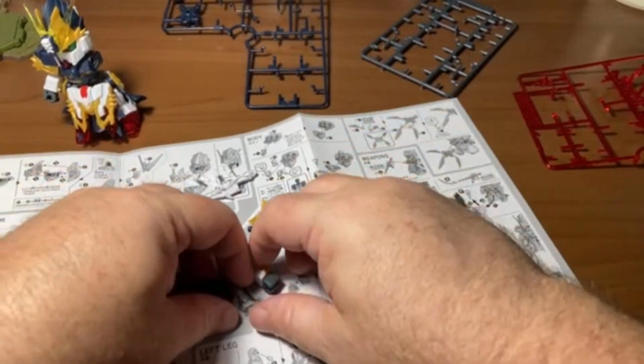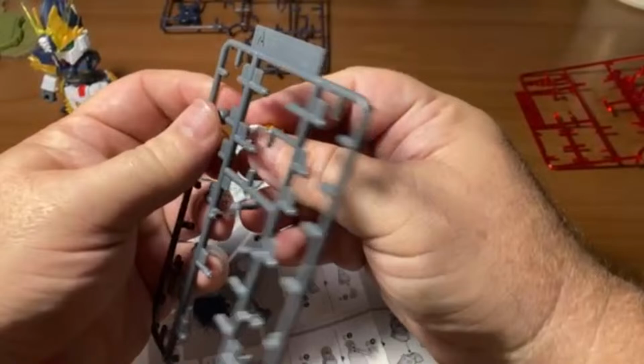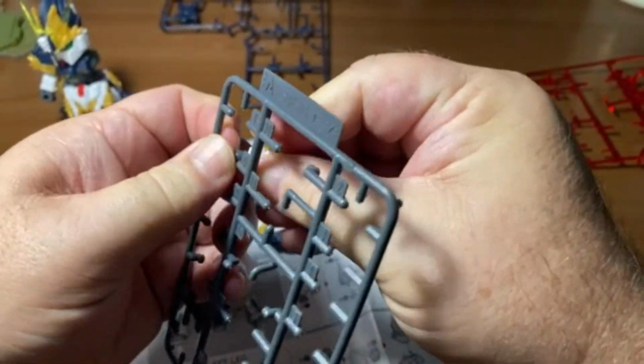And wait a minute, hold on, there's a piece missing here. See, I think this is the last piece from the A-frame. We'll look at the A-frame more carefully after I put this piece on.